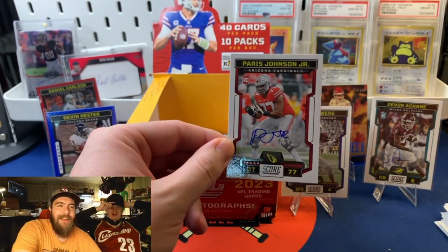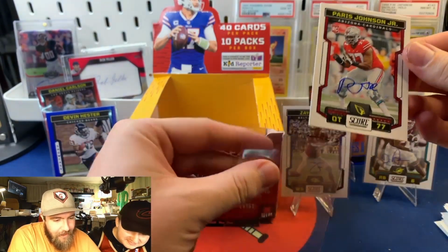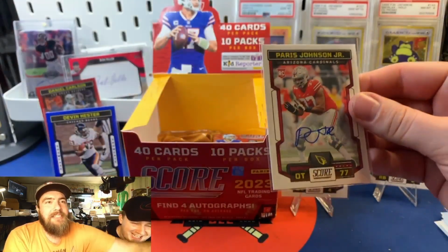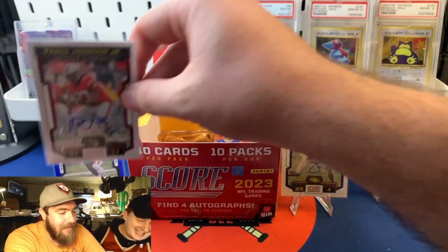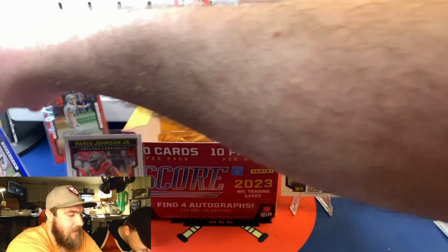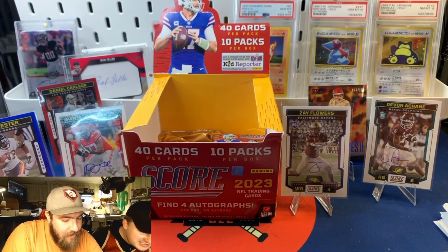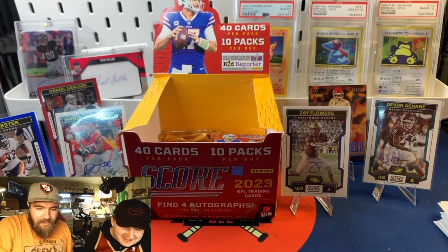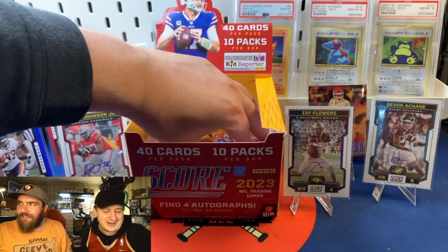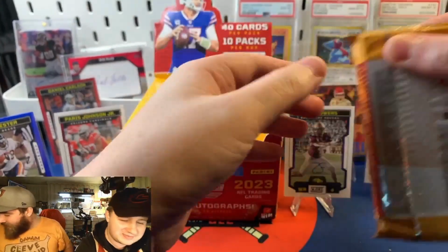Paris Johnson, oh, the ultimate lineman rookie auto. That's awesome. That is never going anywhere. I am ecstatic about that. He's said ecstatic twice in the past 30 seconds. Well, if the expletive fits. So we have a kicker, a return specialist, an O lineman, and then a wide receiver, a running back, and Patrick Mahomes on this side. It's a fun video. Amazing box. This is so fun.